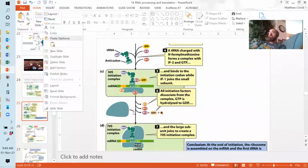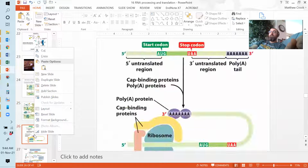So essentially in prokaryotes, the whole thing, the ribosome, assembles around the start codon with the aid of the Shine-Dalgarno sequence. It pretty much assembles on the start codon and starts from there. In eukaryotes, however, it's different.